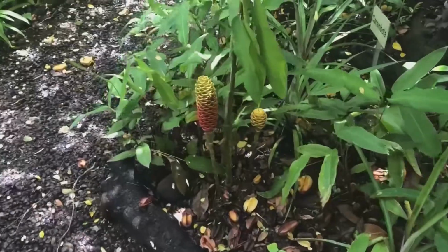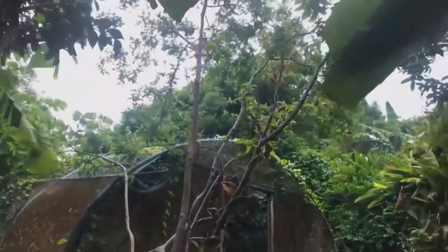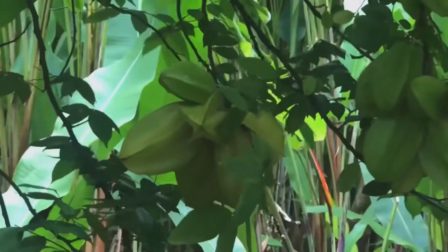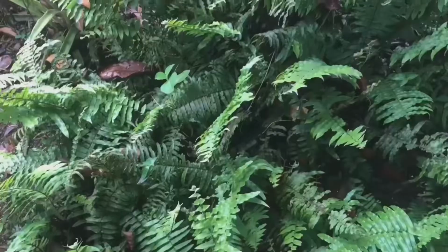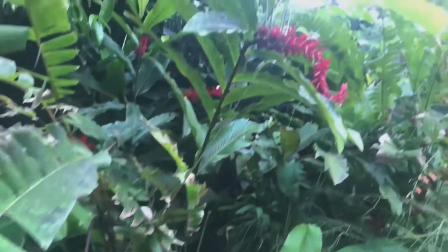There were some very pretty flowers. This one, she said, was mostly used for decoration. There was a guava tree here. This is a breadfruit tree. I think this is some jackfruit. Many different spices. Coconut tree, the coconuts. The palms. Some flowers. Everything smelled so good too. The cinnamon, ginger lily.